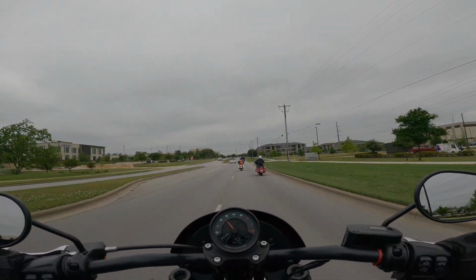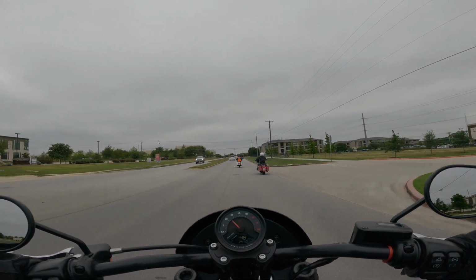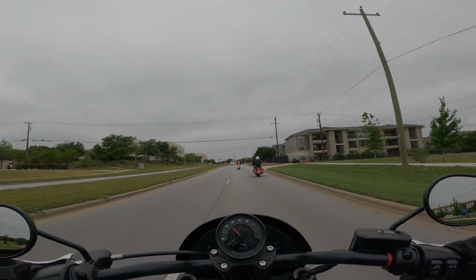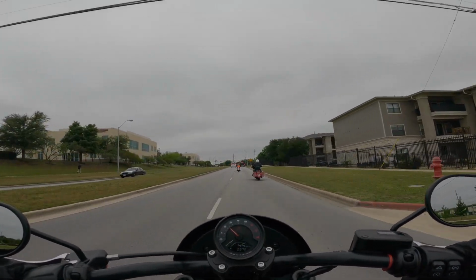Just getting used to the blinker. This Harley has a right blinker on the right grip and a left blinker on the left grip, whereas the BMW just has them both on the left side. You use left or right with your left thumb.